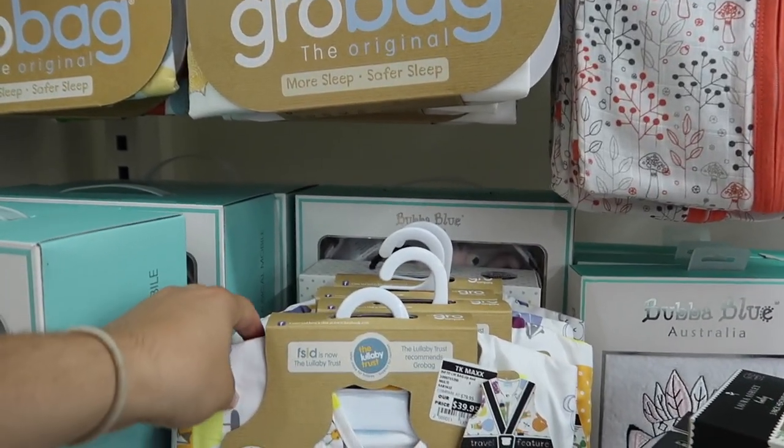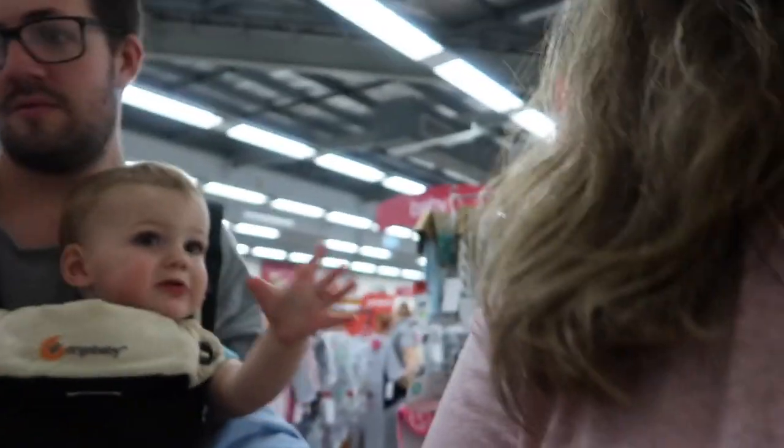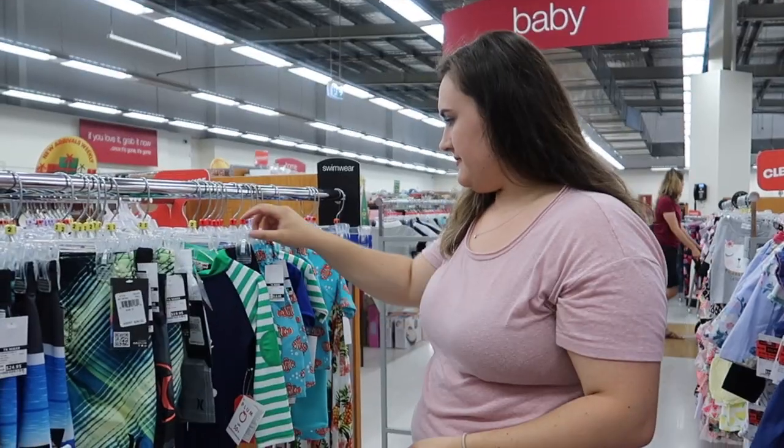That's a discount price for the grow bag. If you guys remember, I worked with the Grow company a couple of months ago. I didn't realize this, but TK Maxx actually has the grow bags in here, and they're at a reasonable discount price. So this one is $39.95, and I think online they're almost $80. So pop into your TK Maxx if you want a new sleeping bag or grow bag.